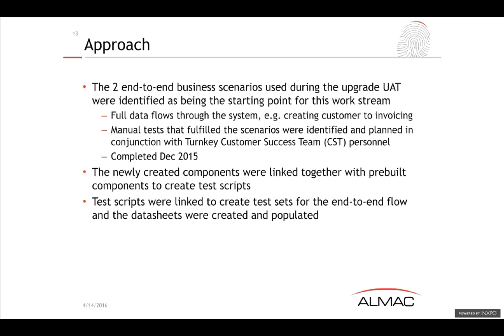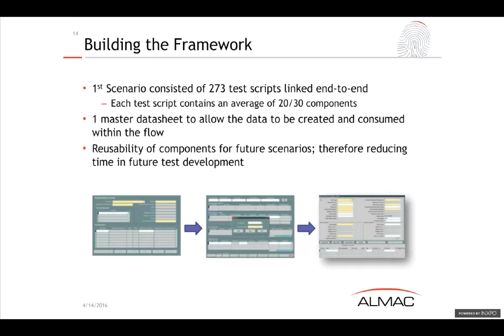And those test scripts, as I say, were linked together to create test sets and then flowed throughout the entire process. So building the framework, as I say, the first scenario consisted of 273 test scripts linked end to end, each test script containing an average of 20 to 30 components. One master data sheet allowed us to flow the data through the entire 273 test scripts. And the reusability of the components for future scenarios reduced the time in future test development.